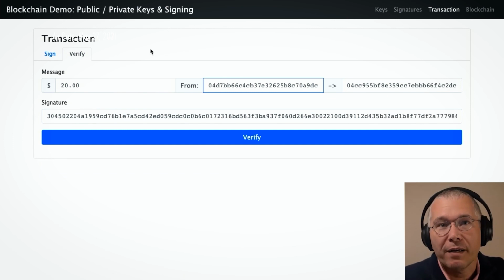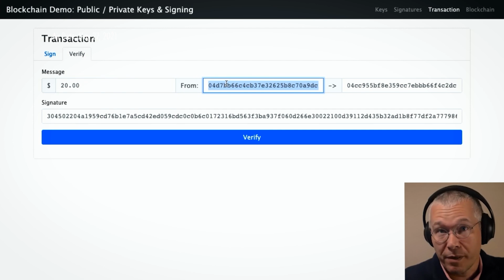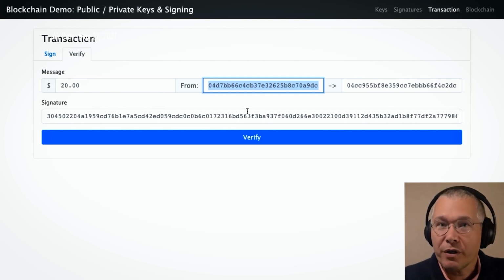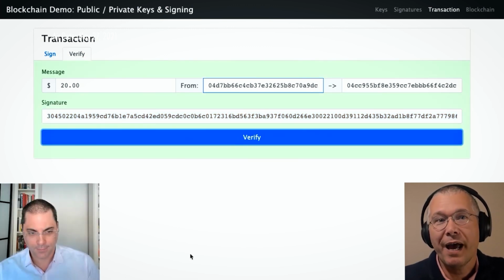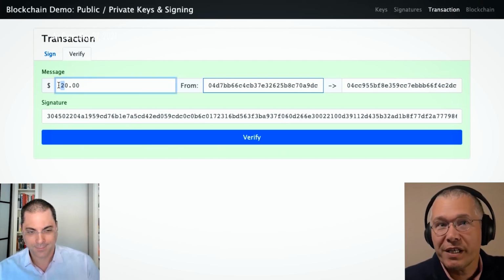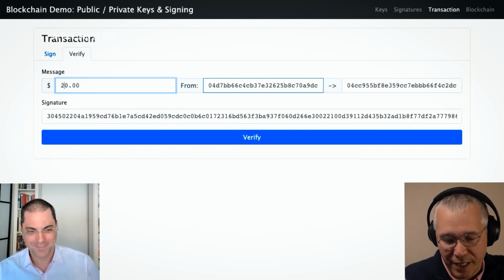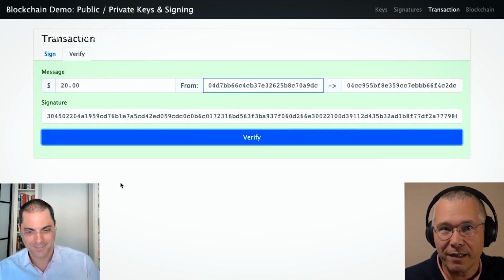Now, how do you know that you got paid, right? Well, you verify. So I'm giving you the message. It says $20 is going from my public key to your public key. You already have my public key because it's in the message. All you need to do is check this stuff against the signature that I've also attached, and you'll find out that it works. Now, you could just steal $100 from me, right? No, you can't. I pose the transaction that I want to send, I sign it, and then it's valid.